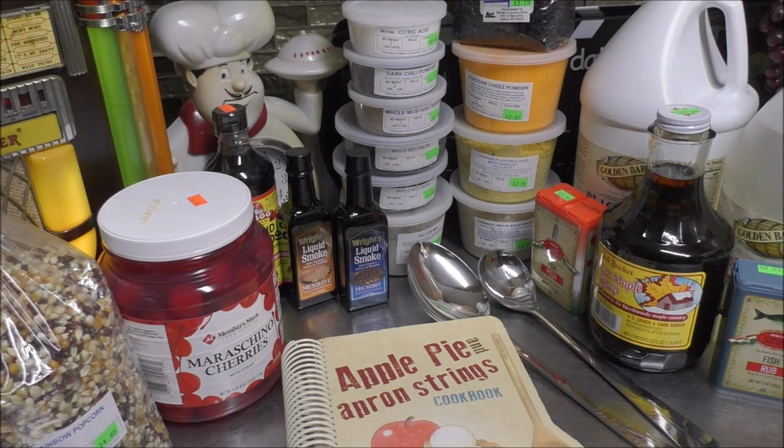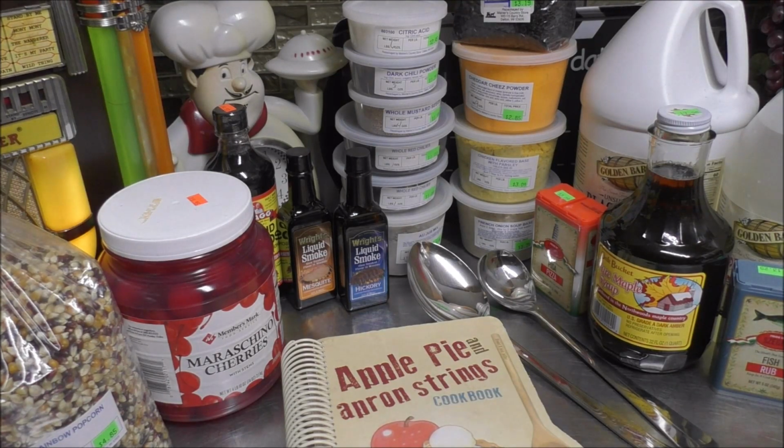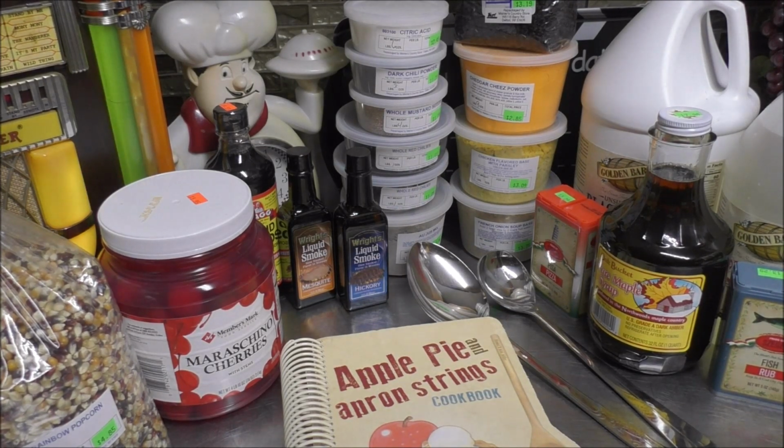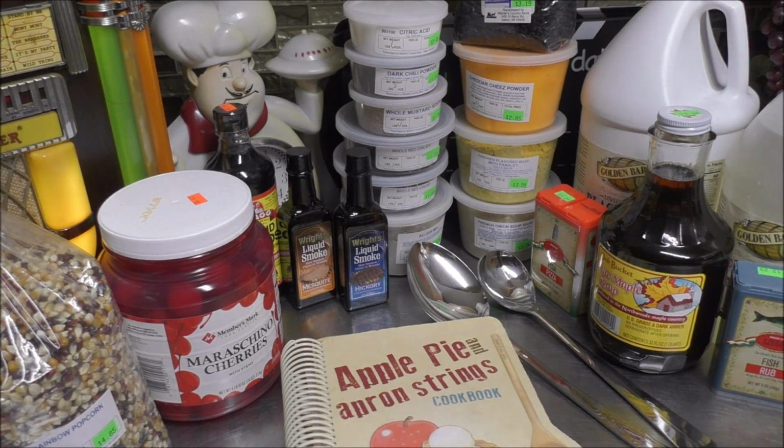So, now I'm going to have to do this in little segments because my little area here that I have to do most of my work in is very limited with space, as you will see. So, this is one of the first parts of it, and we're just going to dive right on in.